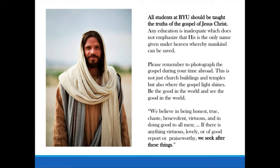So not just, I mean, take pictures of where you go to church. That's awesome. I don't know if anybody's going to a place where you'll be in unconventional church buildings or whatever, but take pictures of the churches and the temples where you're visiting. But also make sure to take pictures of where the gospel shines, right? There's so many people that have gospel light, that have Christ light. There's so many things that testify of our Savior that you can photograph.